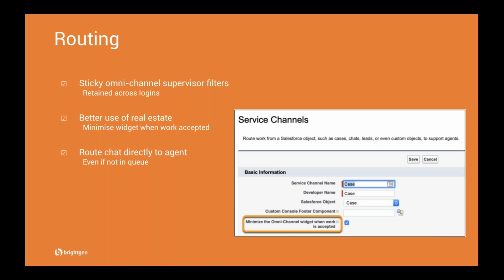And you can now route a chat directly to an agent, even if they're not part of the queue that the chat is currently residing in. So if you know who it should go to, you can choose who it goes to, regardless of what they might think about whether they should receive it or not.